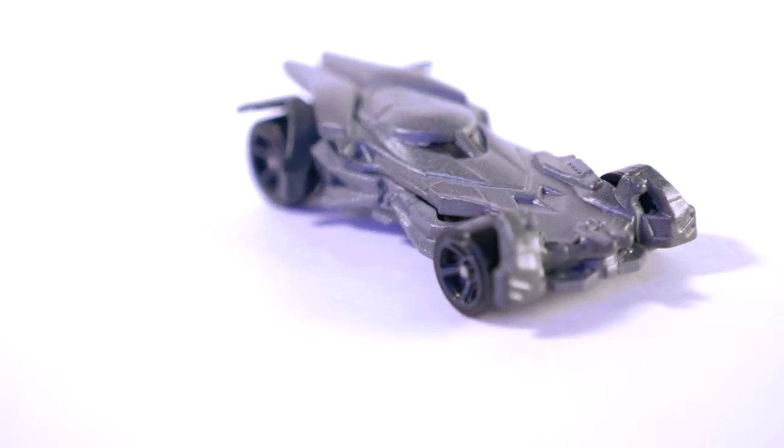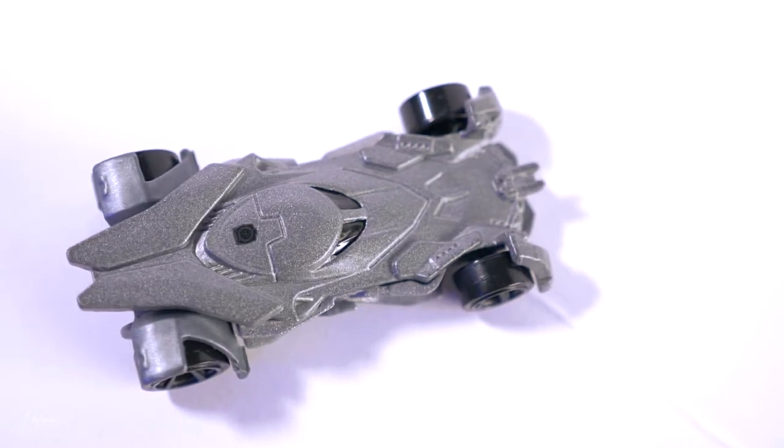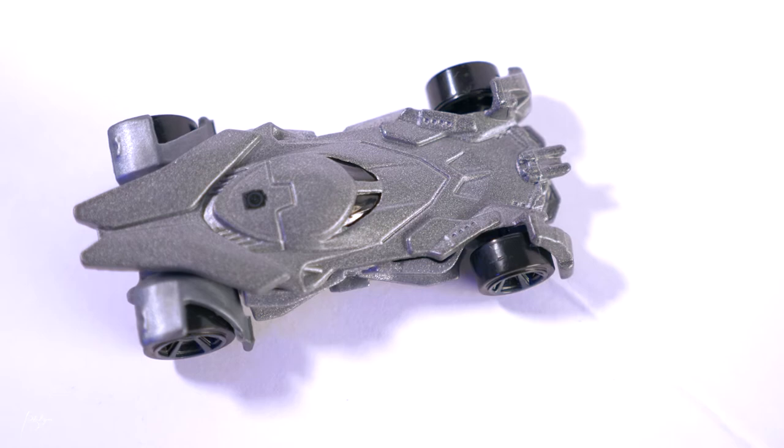So here we have Batmobile from Batman v Superman. It's the gray or metal. This one's pretty neat. It's really thin and small. Fast little bugger on the track.